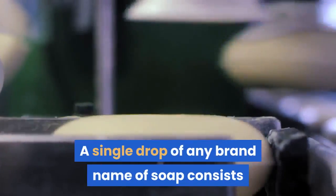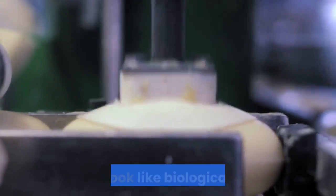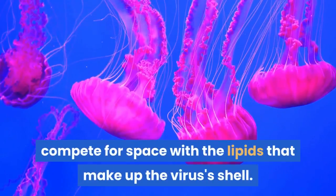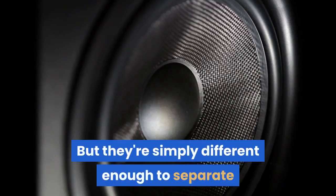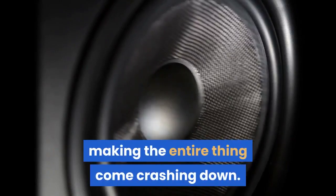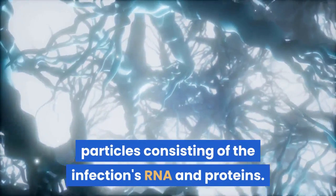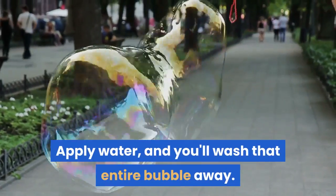A single drop of any brand of soap consists of quadrillions of particles called amphiphiles, which look like biological lipids. Their tails, which are similarly repelled by water, compete for space with the lipids that make up the virus's shell. But they're just different enough to disrupt the consistency of the virus's membrane, making the entire thing come crashing down. Those amphiphiles then form bubbles of their own around particles consisting of the virus's RNA and proteins. Apply water, and you'll wash that entire bubble away.